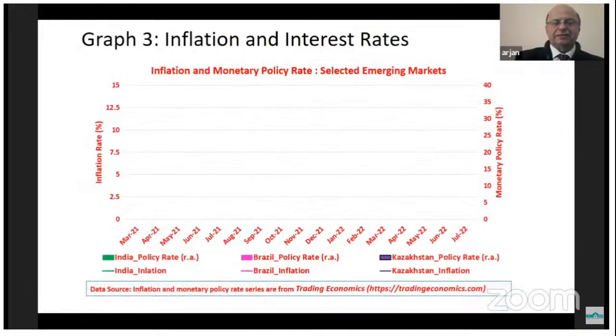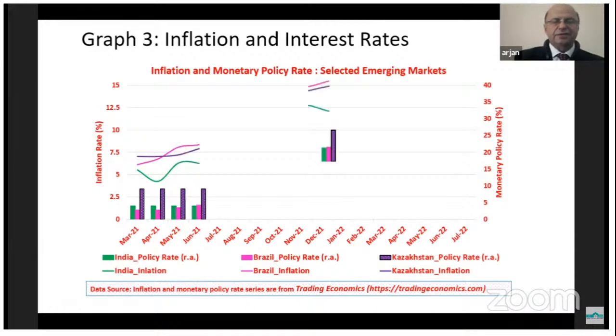And so I have taken the case of India, Brazil, and Kazakhstan. The same graph, the same setup. Inflation is measured on the left-hand side axis, and the monetary policy reaction, the interest rate, is measured on the right-hand side vertical axis. You can see that these countries, Brazil, India, and Kazakhstan, in line with developed countries, didn't do anything at the initial phase of inflation.